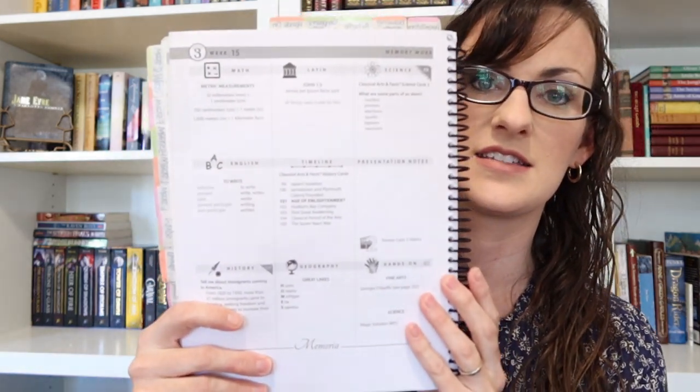So the last thing is our Classical Conversations memory work, and we do weekly memory work. This is what 1 week looks like, and it touches on each subject and has something to memorize about it. So like this week, we are memorizing what are some parts of an atom for science. We are memorizing metric measurements. We're memorizing John 1:3 in Latin.